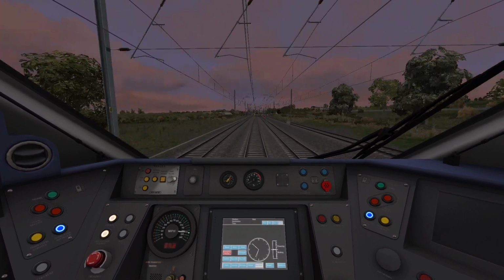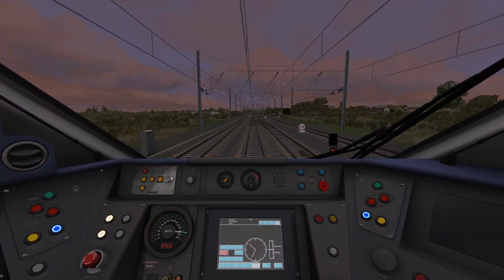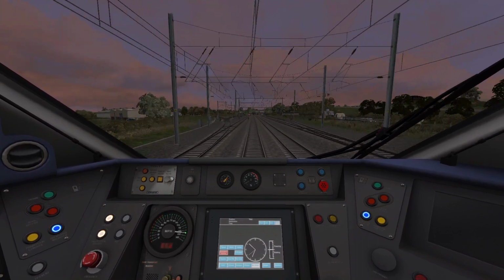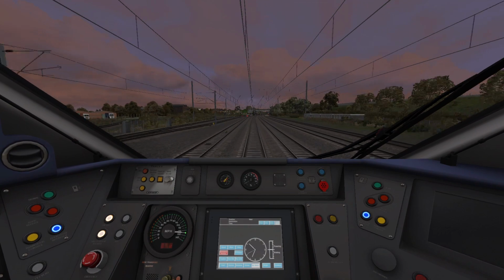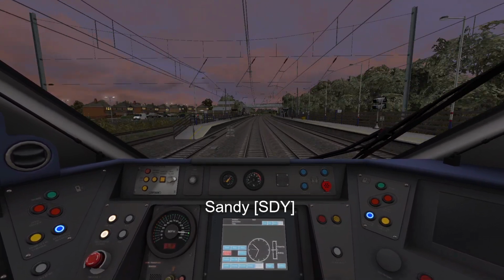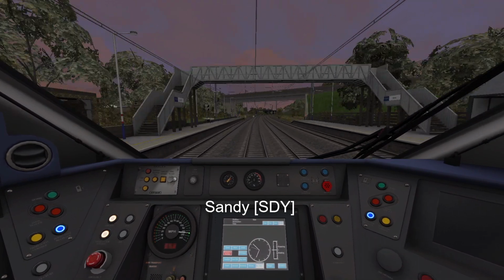Oh yeah, as I said in part 1, prepare to see a lot of lag. I mean, my PC isn't the most powerful, and this route does seem to take up quite a lot of resources. Mainly the CPU and the graphics card and RAM.